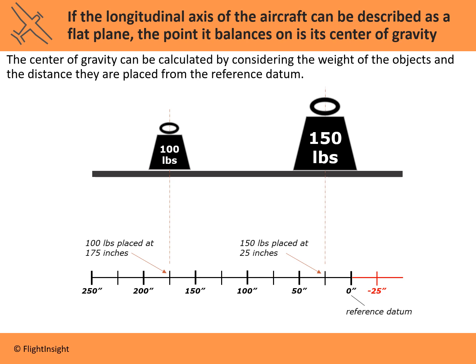That's the ability of that weight to turn the seesaw a certain direction. So what this means is that if we know how much each one of these weights weighs and we know what position, in other words, what position relative to the reference datum we're putting these weights on the seesaw, we can calculate where the center of gravity is going to be located. So the weight we know is either 100 pounds there on the left or 150 pounds there on the right, and then we know the position on the seesaw. That position is called the arm. So that 150 pound weight is on the 25-inch arm, or the 25-inch station of the seesaw, whereas the 100-pound weight is on the 175-inch arm. All that means is the position on that seesaw that it's located at, or better yet, its distance from that 0-inch, that reference datum point.